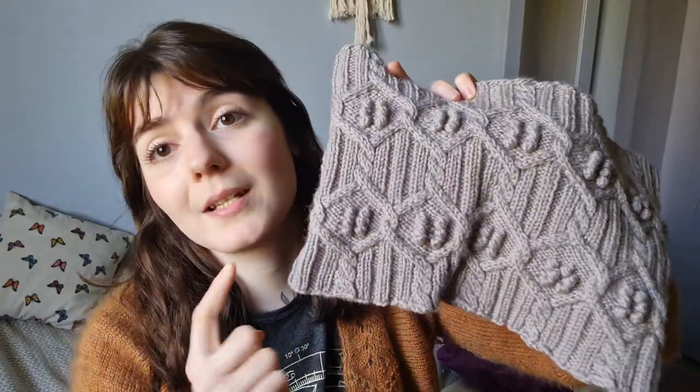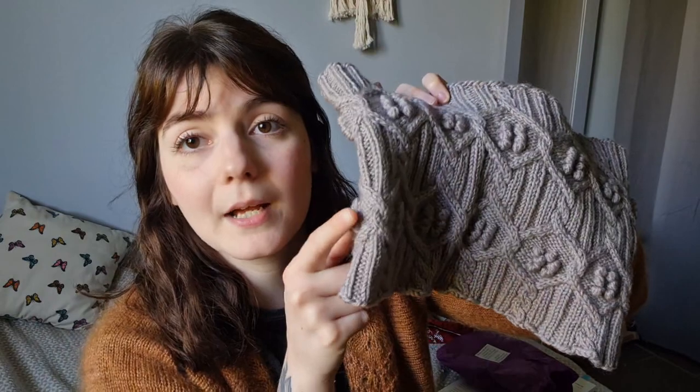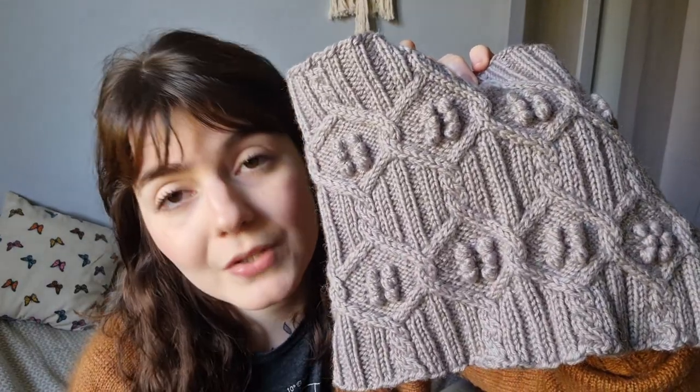The only thing is that since the pattern is all in the round, at the beginning of one of the rows, two of the rows actually, you just need to make a cross over the beginning of the round. So the chart in the pattern indicates that. And it's a really simple cable project. As you can tell, it's just 2x2 cables.